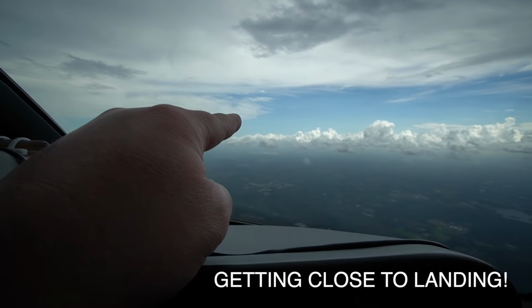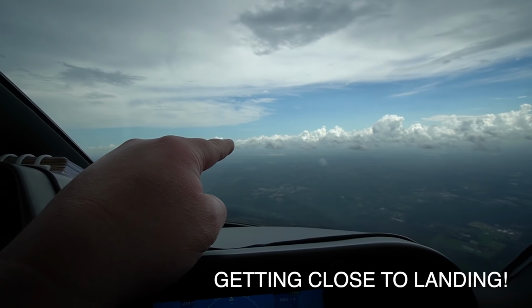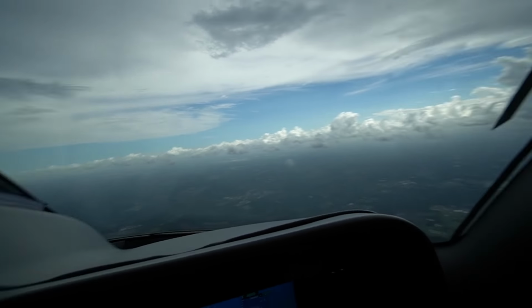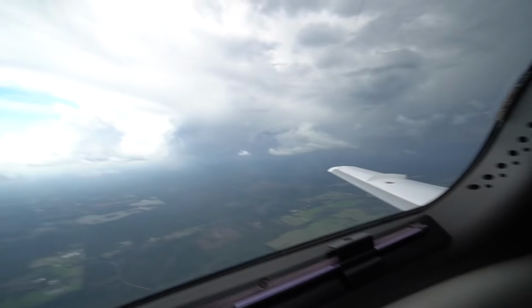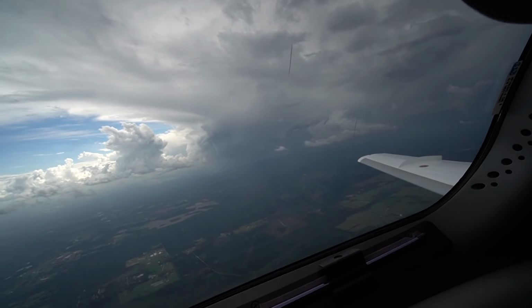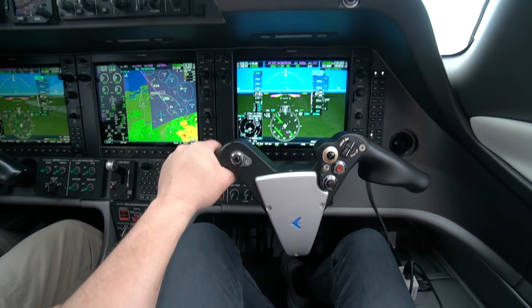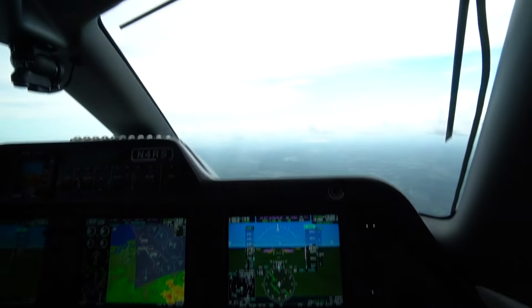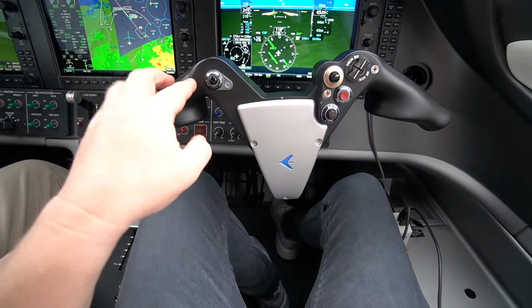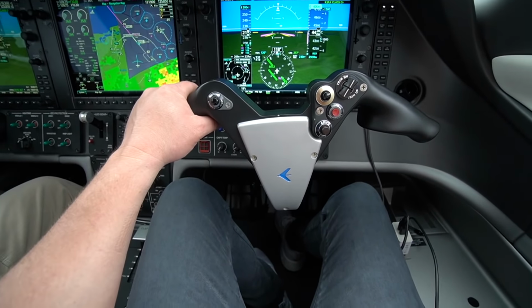So we got the airport way over there in the distance. I don't know if you guys can see that on camera here. Wow, this is the coolest thing ever. See, this is how the Tesla should have done it. Yeah. I mean, this is cool.